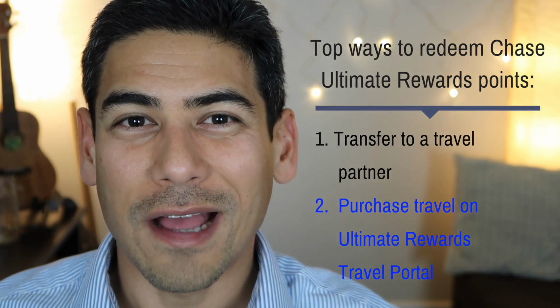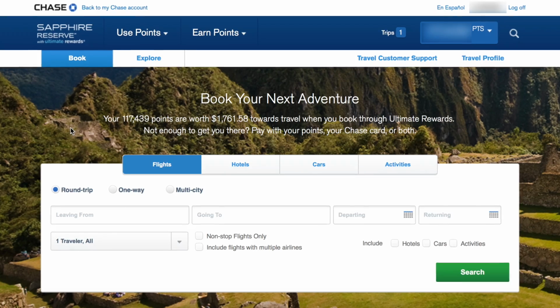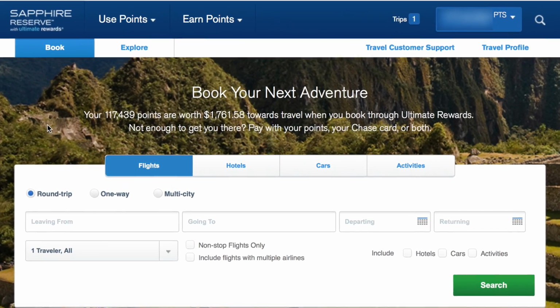Once you find the flight or hotel that you want to book, you can redeem at a fixed rate. The fixed rate is going to depend on whether you have a Reserve card or not. It should range between 1.25 or 1.5 cents per point. With this method, you're essentially buying your ticket or booking your hotel and then reimbursing yourself with the points. Keep in mind that you'll also earn mileage or loyalty points for using this method. And that's because you're basically buying the ticket or hotel stay.